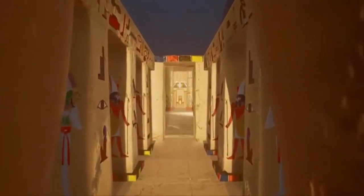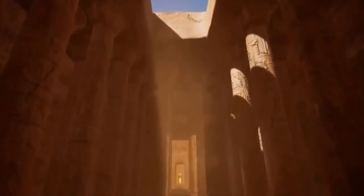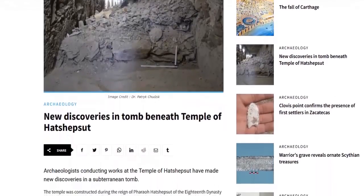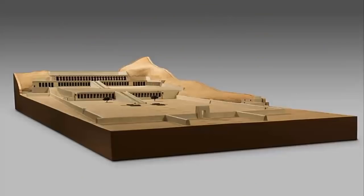The team discovered that the tomb contained tons of debris, in which several hundred artifacts were found that date from either the Middle Kingdom when the tomb was constructed, or from the later 18th dynasty in the New Kingdom period. Dr. Patrick Chudzik from CA reported that the tomb was built next to the temple of Pharaoh Mentuhotep II, in which the interred was likely someone closely related to the pharaoh.